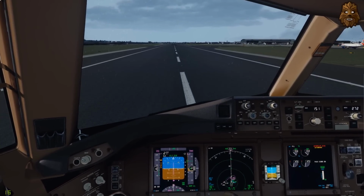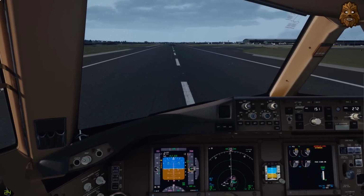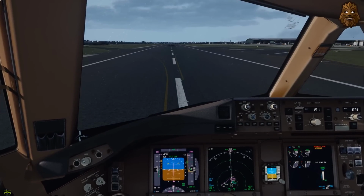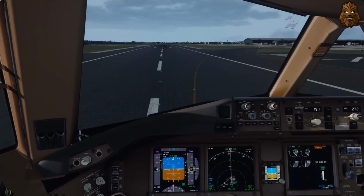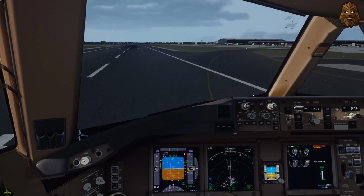70 knots, auto brakes can be disarmed. 60 knots, the reversers can be stowed. And welcome to Heathrow. Just going to tab out quickly there. Apologies for that, just so I can ensure that I know where I'm vacating. We can exit to the right here. And there we go. Beautiful stuff.